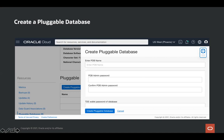Users can anytime see a list of their pluggable databases along with attributes such as open mode, closed mode, etc.